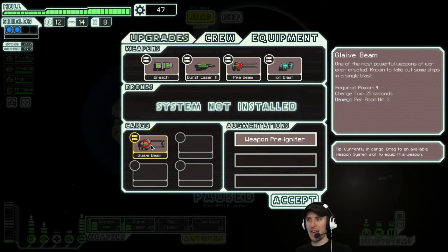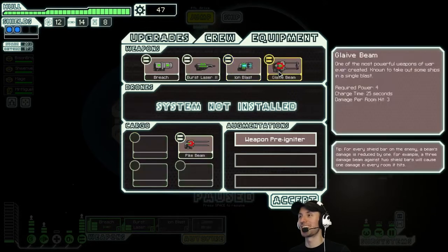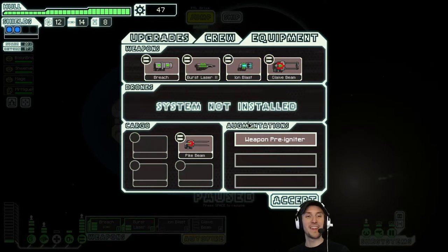I've got 4-5 ion. I could do ion. I actually could run with 5 energy, I could run Ion Glaive, and anybody with 1 shield is just toast. Having bombs since drones can't stop him. Call it the Chunky Beam. I blame the character piloting the ship. Look at this. The Pike Beam's going into storage. The freaking Glaive Beam is going up there. That's nuts.